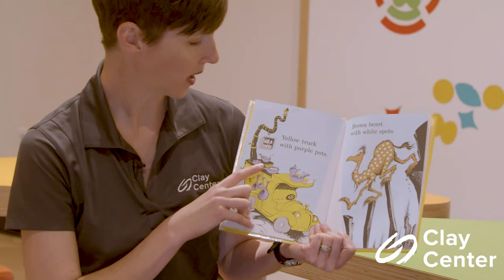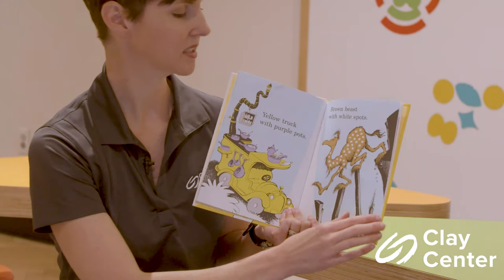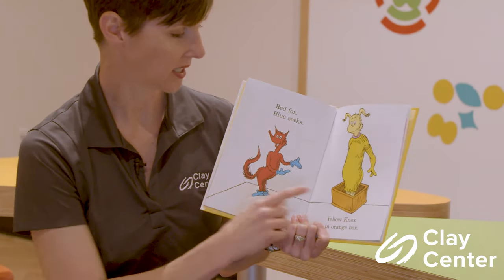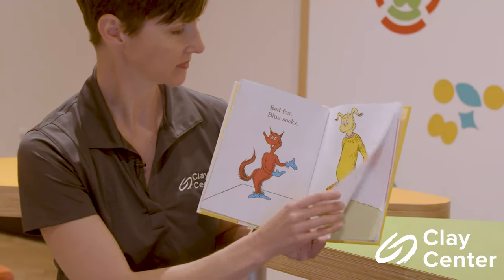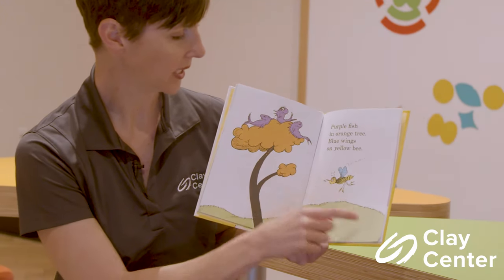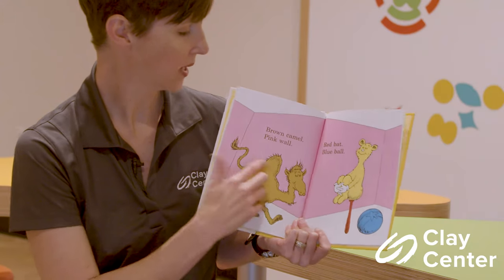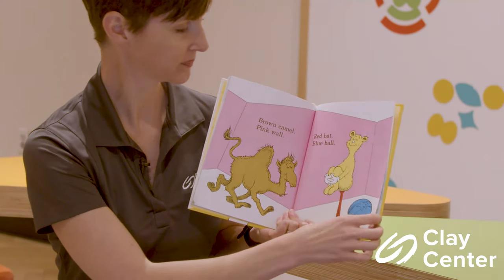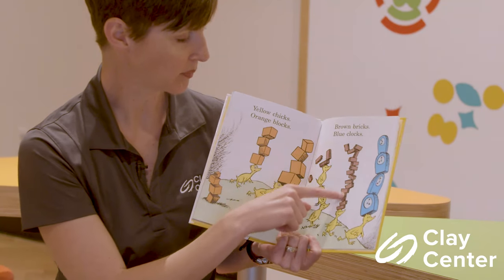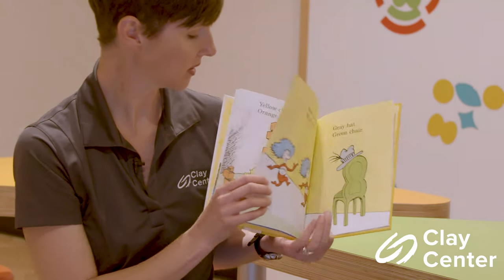Yellow truck with purple pots. Brown beast with white spots. What kind of beast do you think that is? Looks kind of like a camel to me. Red fox, blue socks. Yellow knox in orange box. Purple fish in purple tree. Blue wings on yellow bee. That's a funny looking bee. Brown camel, pink wall. Red bat, blue ball. Yellow chicks, orange blocks. Brown bricks, blue clocks. Those little chicks are talented. They can hold those bricks and clocks on their head.